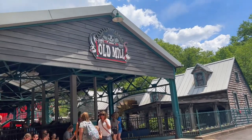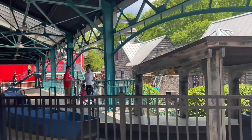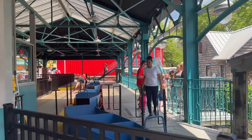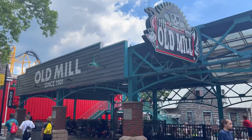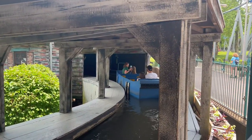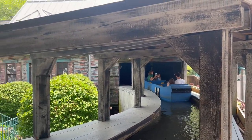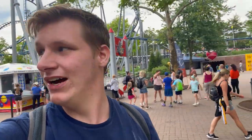Now, if you've been following the channel for a while, you're probably well aware that I am a huge fan of classic dark rides and quirky things of that sort. And this here is the Old Mill, which is a log flume style ride that is over 100 years old. Just recently, they gave it a renovation to update it and return to its more historical nature, because I think it was a Garfield ride for a while. So it's nice to see that it's the Old Mill once again.